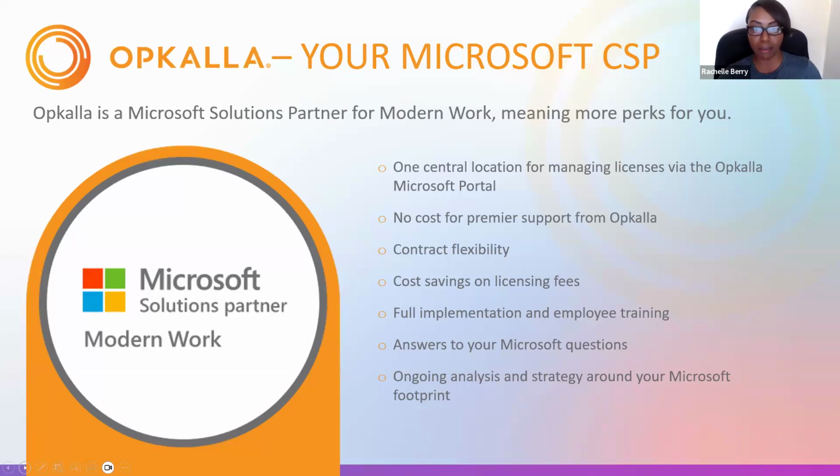We do also offer flexibility when it comes to your contract. The licensing is currently on the new commerce experience, or what you may know as NCE. And this gives you the flexibility of either having an annual billing upfront, an annual billed monthly, and then you have the month-to-month option. That flexibility gives you the opportunity to select which term is best suited for your organization.